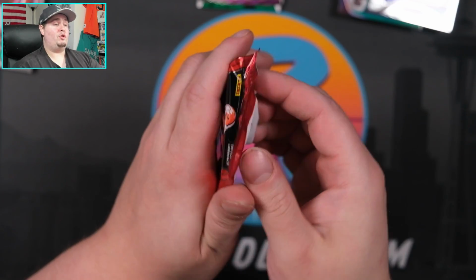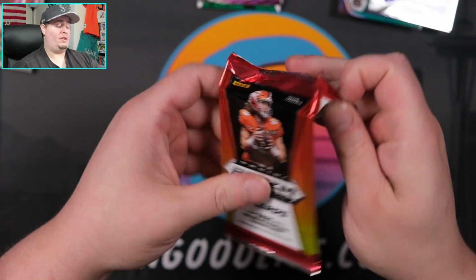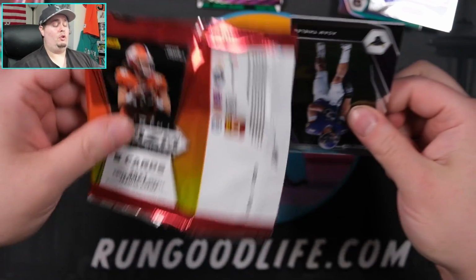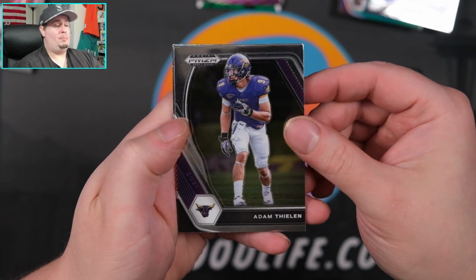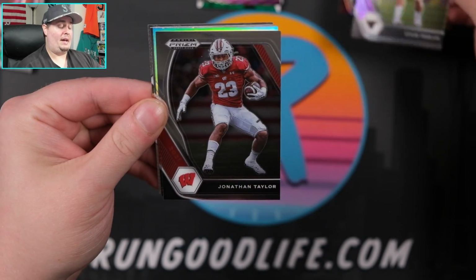So again, Prizm Draft is a stacked checklist. There are several Mac Jones, several Fields, several Lawrence in the checklist, so they're not going to be extremely rare. But still a fun product. All right, final pack here.